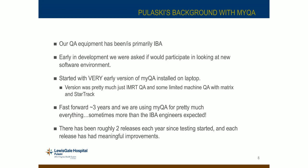And there's been roughly two releases each year since we started testing, and each release that has come out has really had meaningful improvements that have been made to it. These improvements have been from people doing early testing on the newer version that's about to come out, and a lot of feedback from the customers, which for me, I guess, is really important, because there's no such thing as a perfect piece of software. But what is important is that the vendor realizes this, follows and listens to the feedback from the customer, and integrates that feedback into each release. So we've had many releases since we've had this piece of software, and each one of them just adds more and more features that we find useful to it.